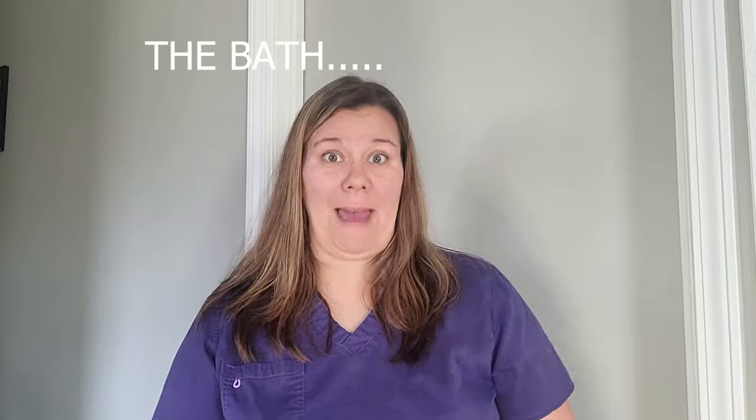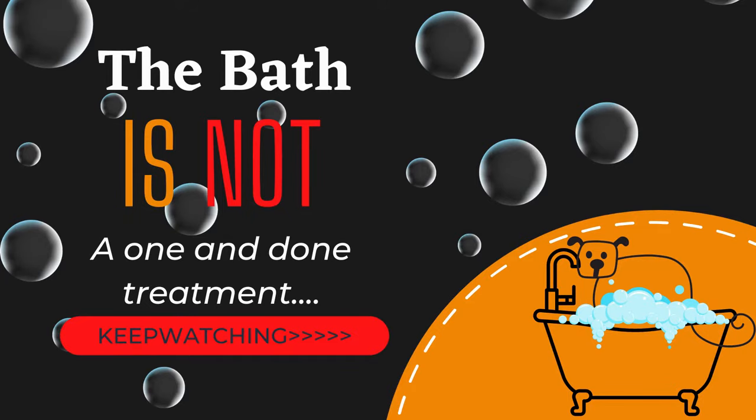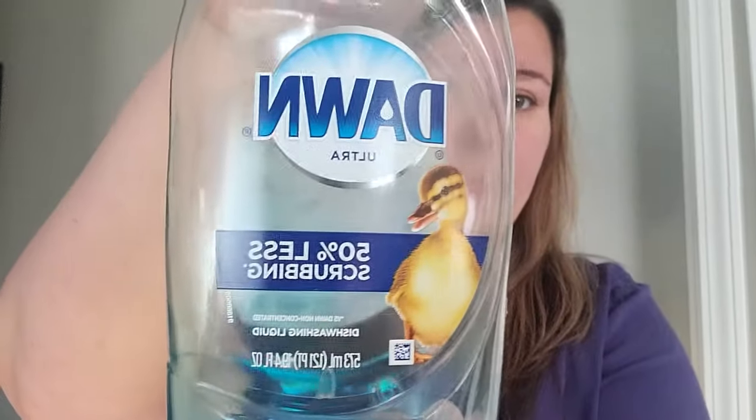So the bath. Let's talk about that for a second. There's multiple shampoos out there that say, oh, for fleas, use this to kill fleas. It's great. It usually does kill the fleas that day. The thing that I prefer to use is just plain old Dawn dish soap. This is the Dawn Ultra, the little duck on there. That's how you know it's safe for your dogs. It removes all oil and debris and grease from your pet. So if they rolled in something outside, you could use that in a quick pinch for a shampoo.